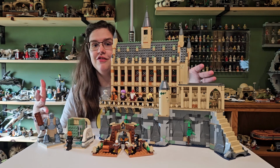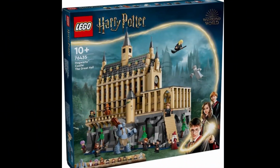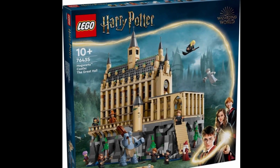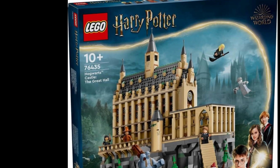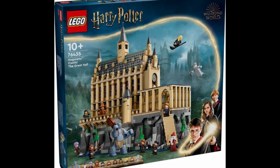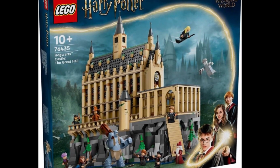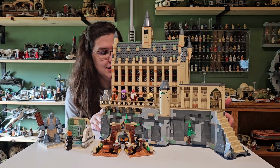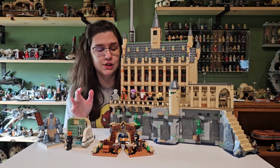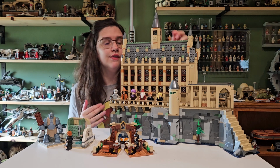So starting very obviously here with the Hogwarts Great Hall. This is set 76435, Hogwarts Castle, the Great Hall. I think I named it wrong when I just said it. It has 1,732 pieces and retails for an entire $200. So yes, that is a lot of money. That is the most expensive Hogwarts Castle part that we have ever gotten. And I'm not sure if it's a good thing.